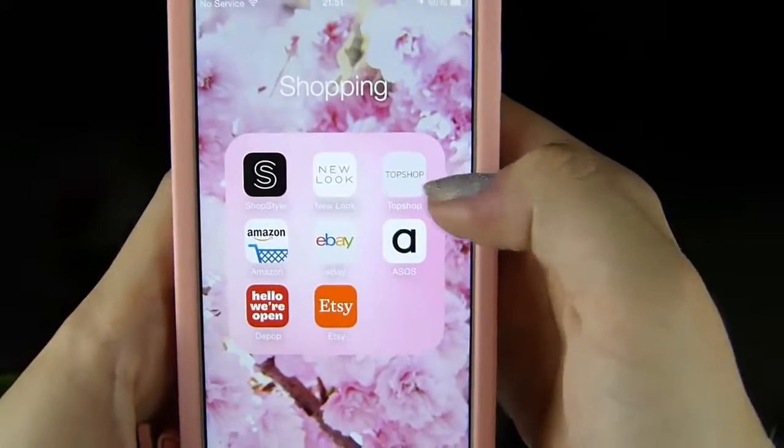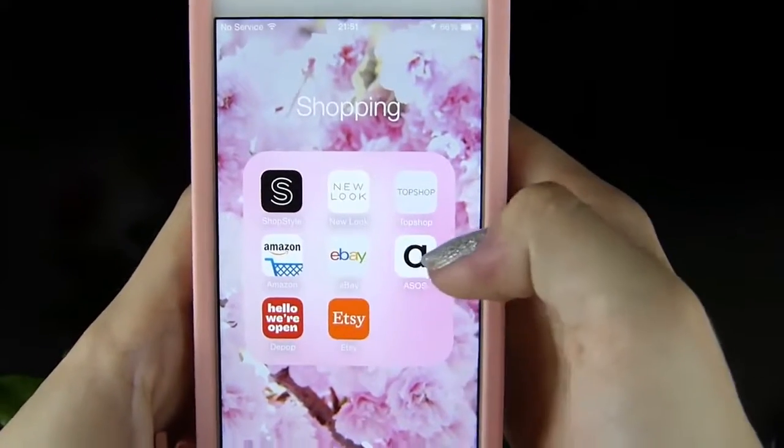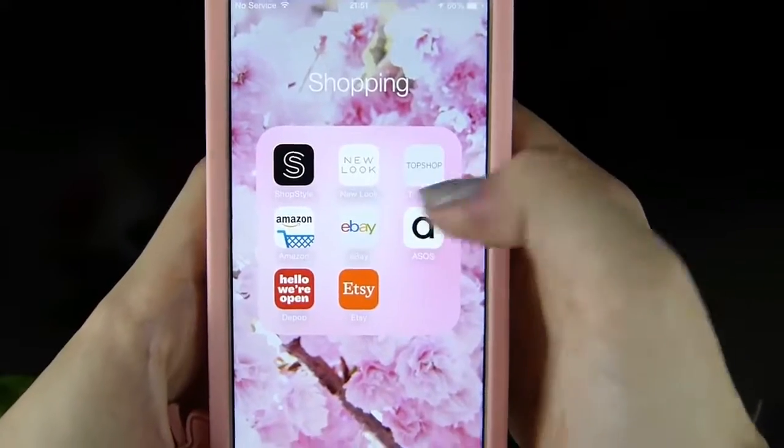Then I've just got New Look, Topshop, Amazon, eBay, which are my two favourite apps ever. I'm literally addicted to buying cheap stuff on Amazon and eBay.